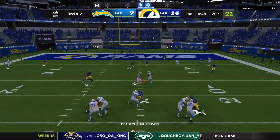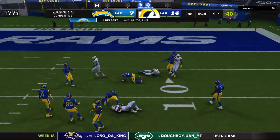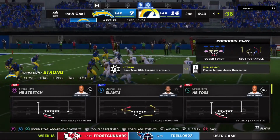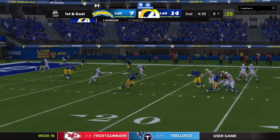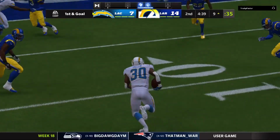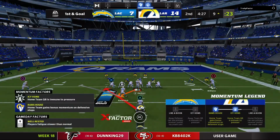Again, Herbert. He'll drop this one off to Eckler. And he gets it inside the 10 to the 9. A very important 3rd down conversion right there, because when you're trailing and find yourself this deep in enemy territory, the kicker's not even part of your thought process. You got to make it pay off with 6. Nice connection right there to set up 1st and goal.